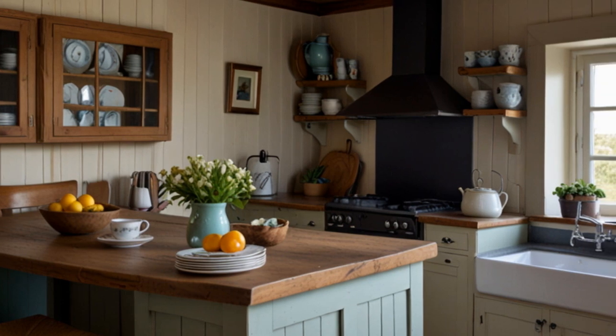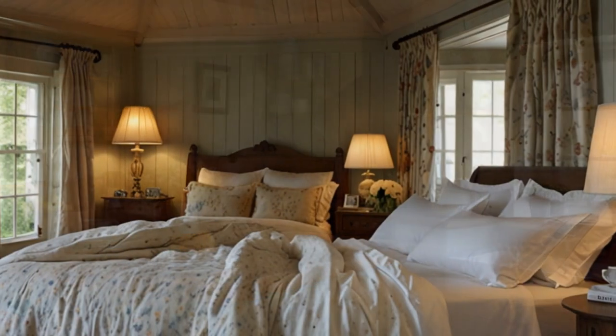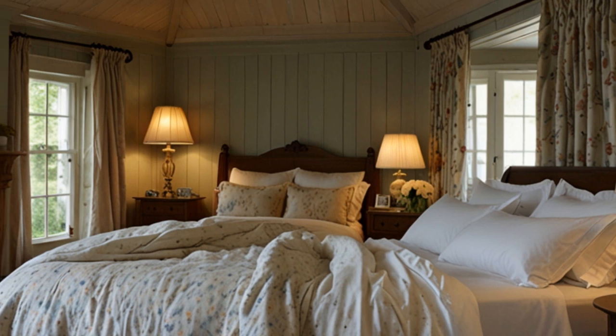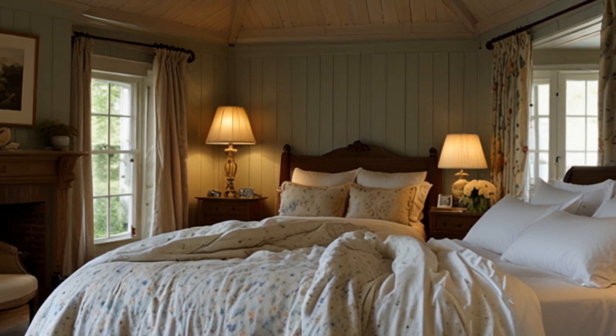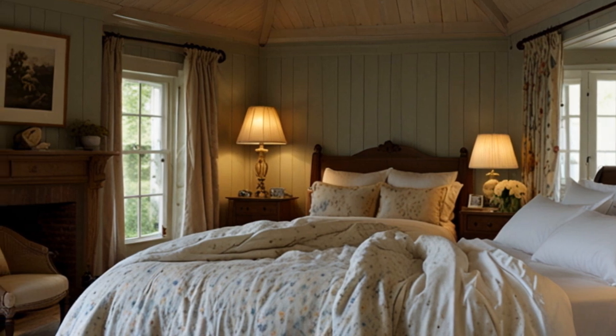Room-by-room approach to cottage design. While the overall cottage aesthetic remains consistent, its application varies slightly by room. Here's a breakdown of how the style translates across different spaces.